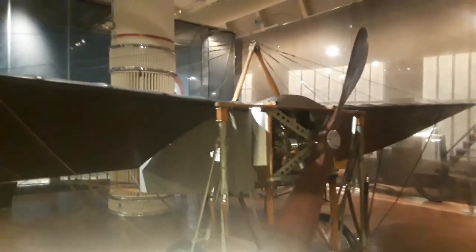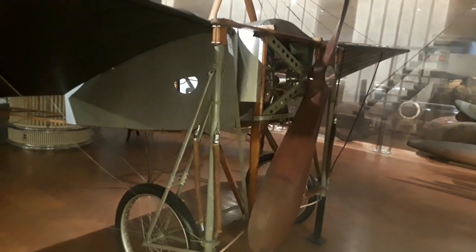And this is a French airplane. It didn't make it too far, but it did fly across the channel.